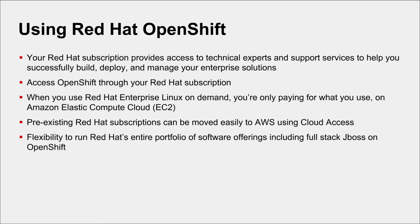Along with that, you have the option of using on-demand instances for applications and scaling up and down as you need to, leveraging that on-demand, pay-for-only-what-you-use model. You have access to the full portfolio of Red Hat offerings on the AWS platform. That includes everything from the mobile application software to a full stack JBoss.